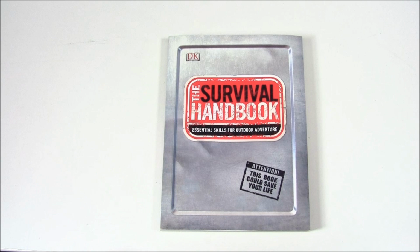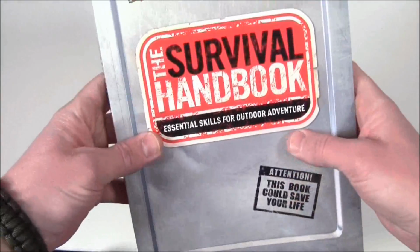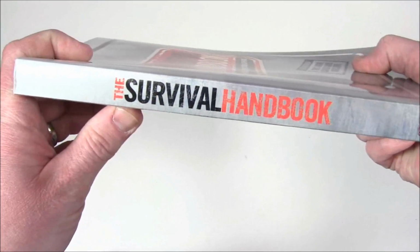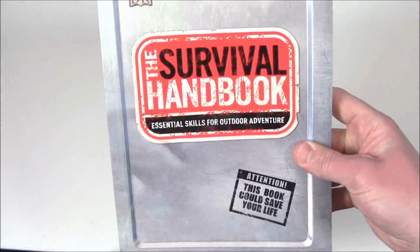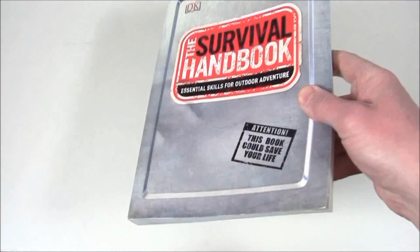I want to give you a recommendation for an introductory basic survival handbook. This is called The Survival Handbook, Essential Skills for Outdoor Adventure. There is no author featured here. You can see DK, that is the publisher. And I found this in a local store, Kittery Trading Post, and then found it also online.